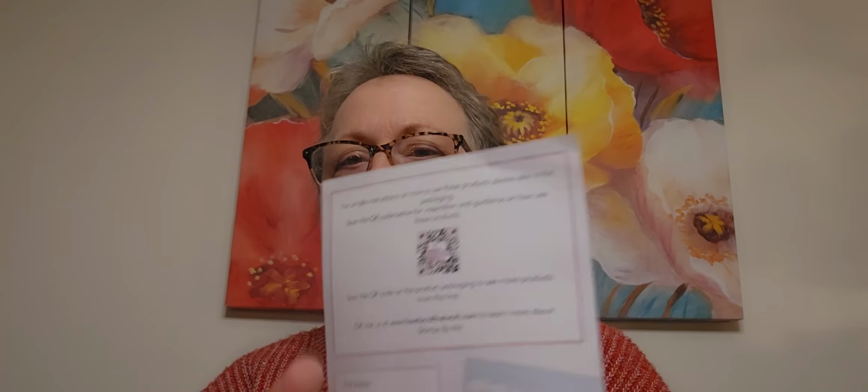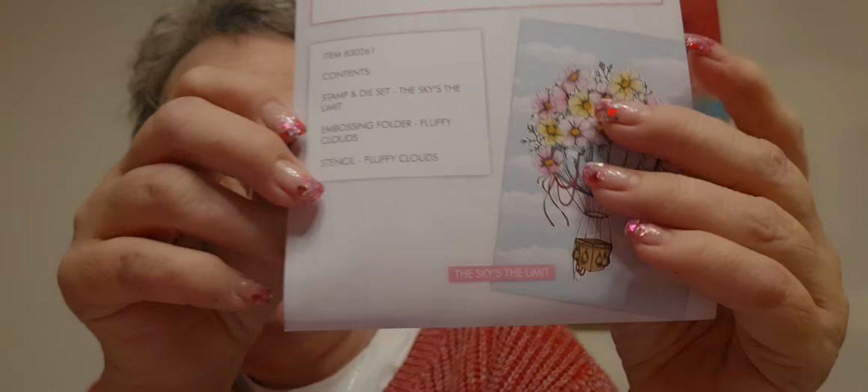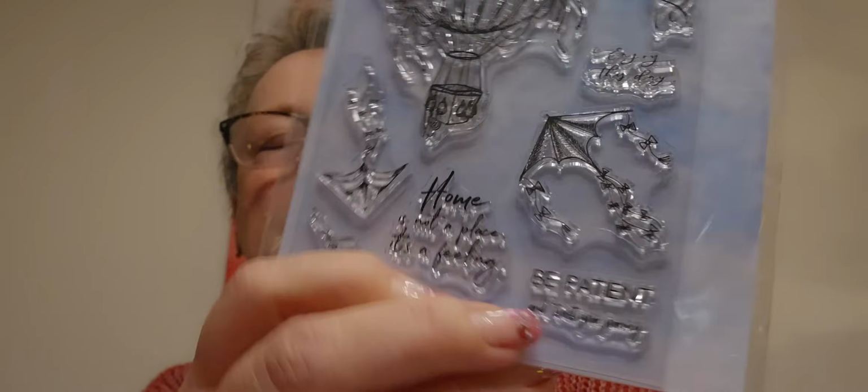So, let's see, what else? This is Stamps by Me. She is from Britain, and it's just beautiful stuff. So this is the finished image. Isn't that pretty? With her, you usually get a kit type thing. So there's the stamp set. Gorgeous. So fun to color up. Oh, look at the kite. There's kites, more than one. Home is not a place, it's a feeling. Enjoy the day, be patient, and trust your journey. Wow. Yeah, I believe in that.